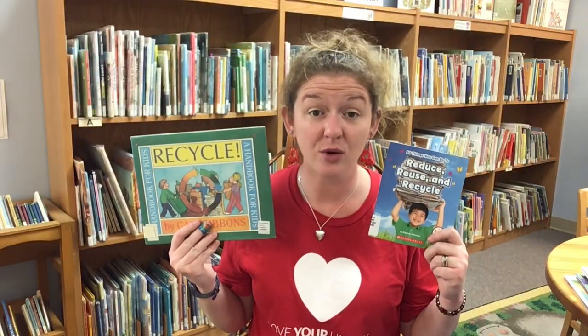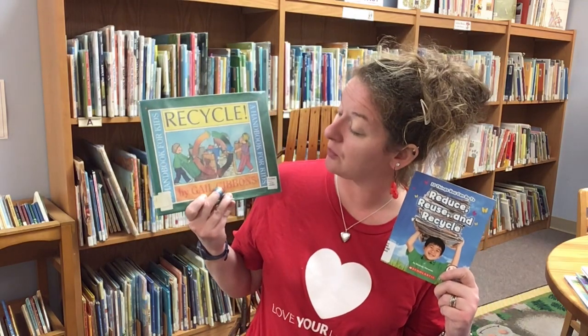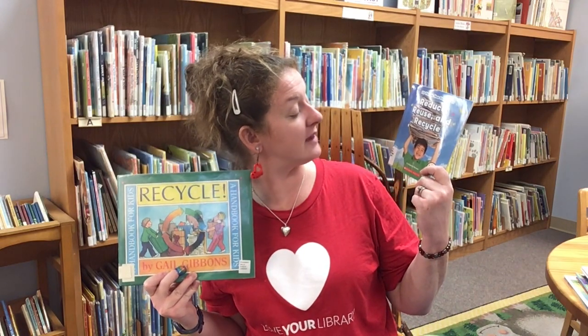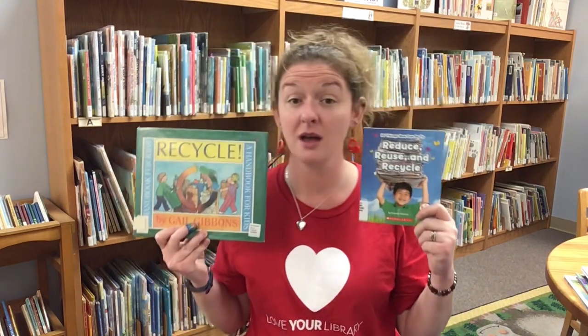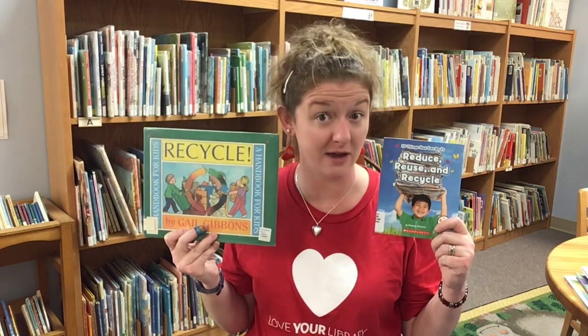If you'd like to learn more about recycling, you should check out these books. This is Recycle, written and illustrated by Gail Gibbons, and this one is Reduce, Reuse, and Recycle, written by Elizabeth Weitzman. Both of these books talk more about the recycling process for a variety of materials.